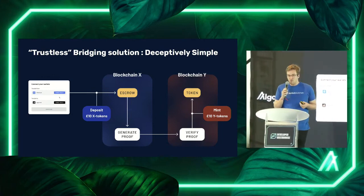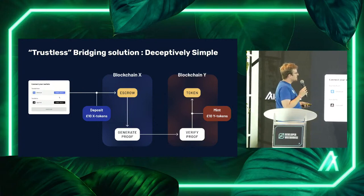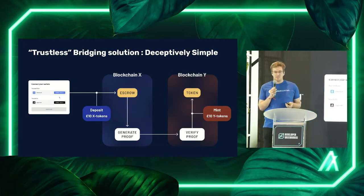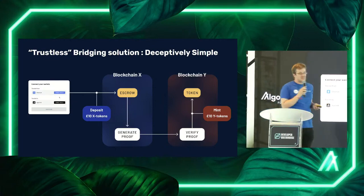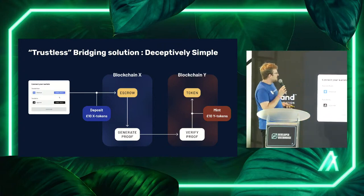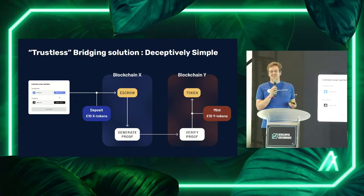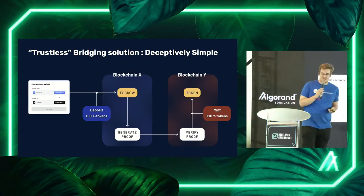And therefore, blockchain Y, before they mint, has to be reasonably confident that on blockchain X, those original tokens have indeed been locked. And so in the general overview of this kind of process, blockchain X would generate a proof that those tokens have been locked. That would be sent then to blockchain Y, who then, using that proof, basically asks yes or no questions to that proof, basically going, hey, have these tokens been locked on blockchain X? And if you get a yes answer back, blockchain Y then mints those tokens.